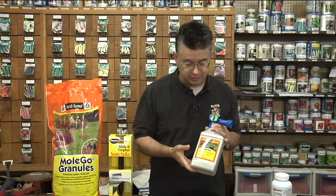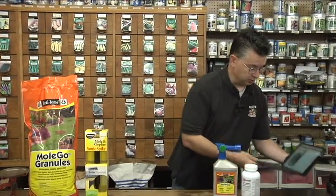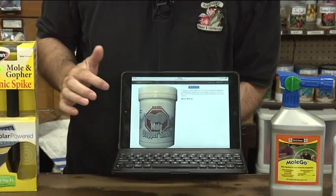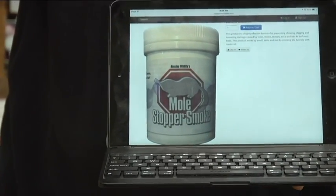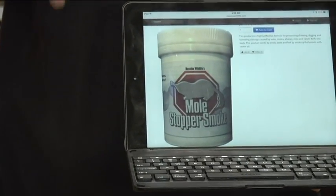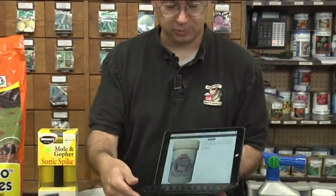Say you've got warrens down underneath the ground, and you've sprayed but they just don't seem to want to go away. This fall we will have smokers, and here's a picture of them. I don't have any in stock yet, but they're on their way, and this is from Messina Animal Products. It's a smoker, so you just unscrew the top. There's a wick inside there. You light the wick, and then you stick it down in the holes, and the smoke will permeate the entire tunnel system that they've got there, and you can actually find where the holes are because all of a sudden the smoke starts coming up through the holes.